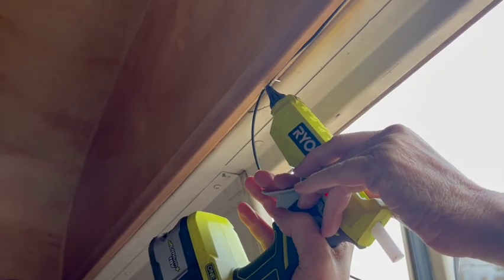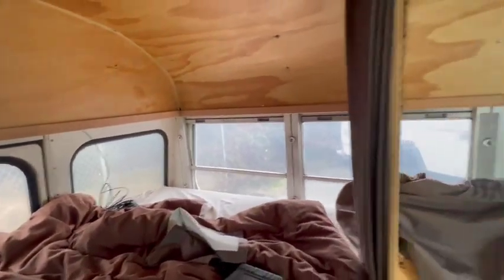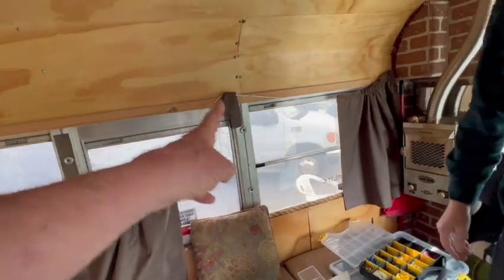Yeah, the curtain goes all the way around like this, so you're not going to see any of this stuff. It'll all be hidden, so that's great. We're going to run it down here.